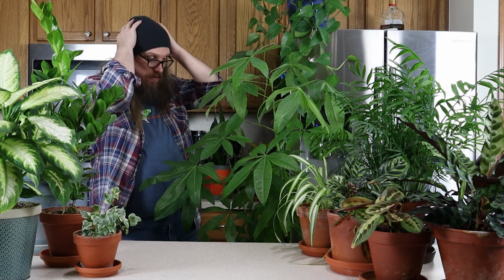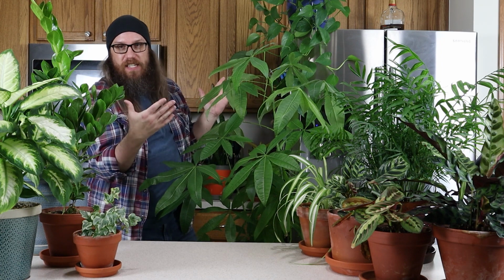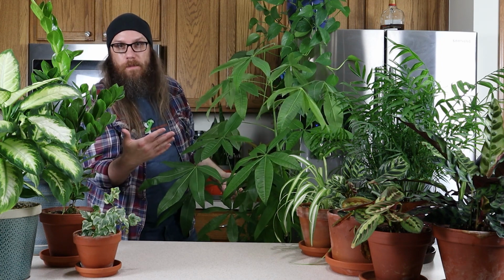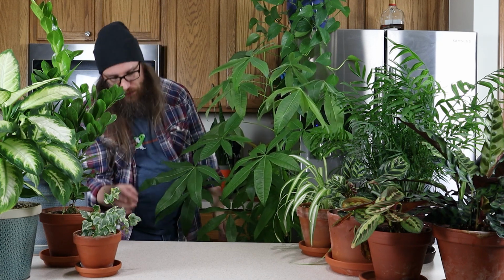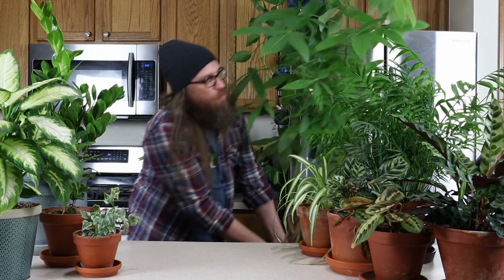These things are kind of particular and picky. They don't like to be moved around a lot. So if you find a spot that they grow well in your house or your apartment, leave them there. But they're very cheap. They're very easy to find, at least here in the United States. And yeah, I highly suggest them. Just make sure you have the room for them, because like you see, they get really big. Let me move this boy back over here.